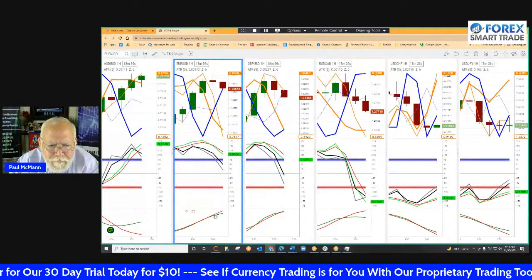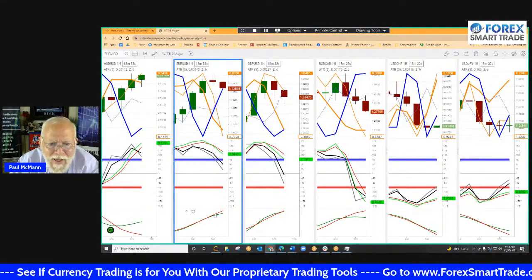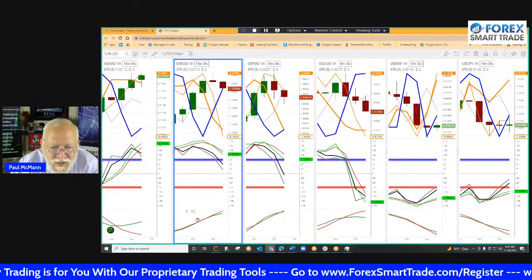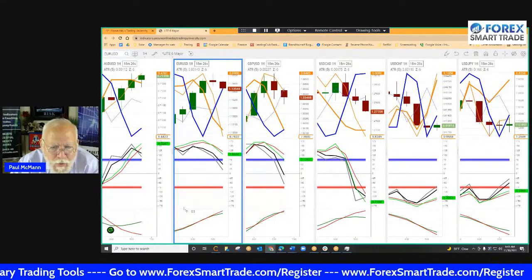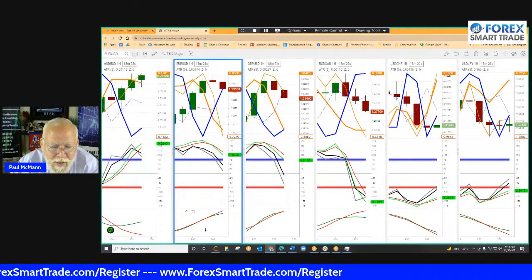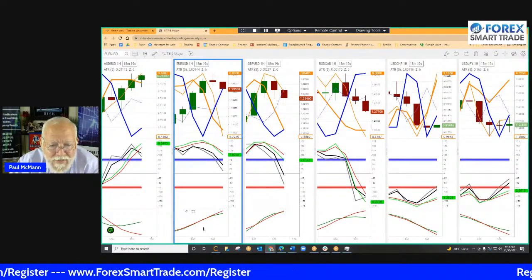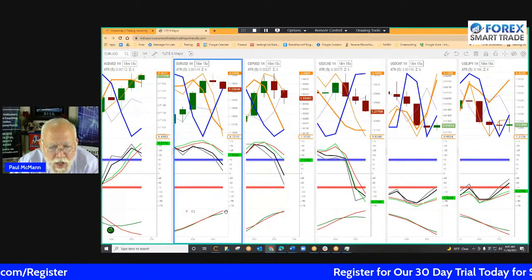Then I want to get support from my pressure line, which is the guy down here on the bottom. And on this guy down on the bottom, I want the lines either going down or the red line on top. And I have that. The lines are going up, but the red line is on top.